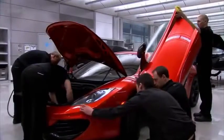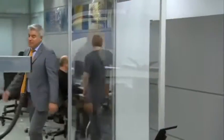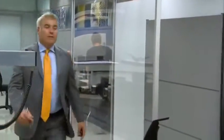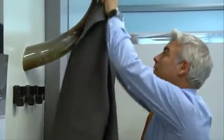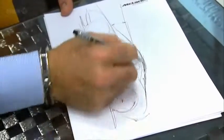The car started life in the hands of this man and his team, chief designer Frank Stephenson. We're the guys that sit on the airplane. We don't watch the movies, we sketch. Or, you know, we're sitting at a table in a restaurant, we're sketching on the napkin, we're sketching our hands. Designers, I think that's just a normal thing, it's just to sketch, sketch, sketch.